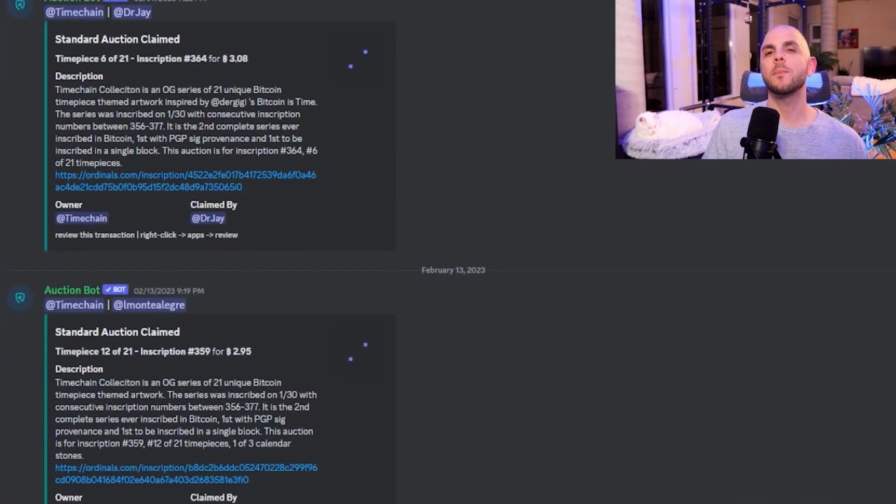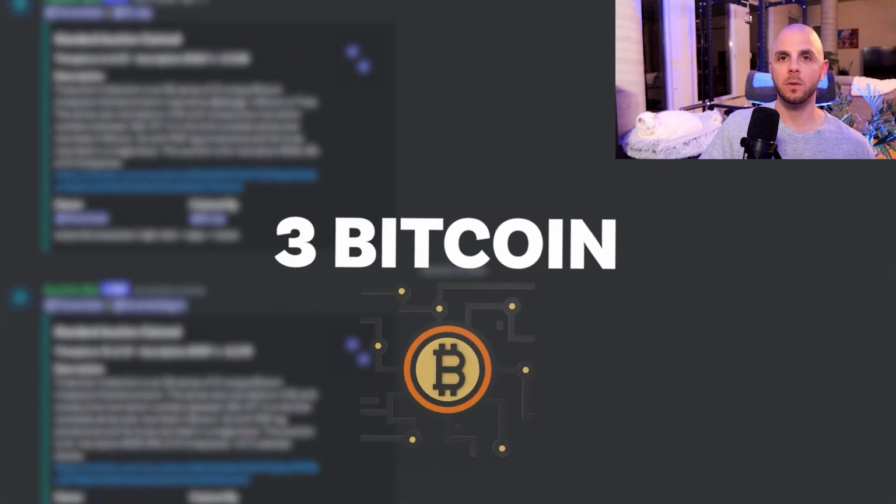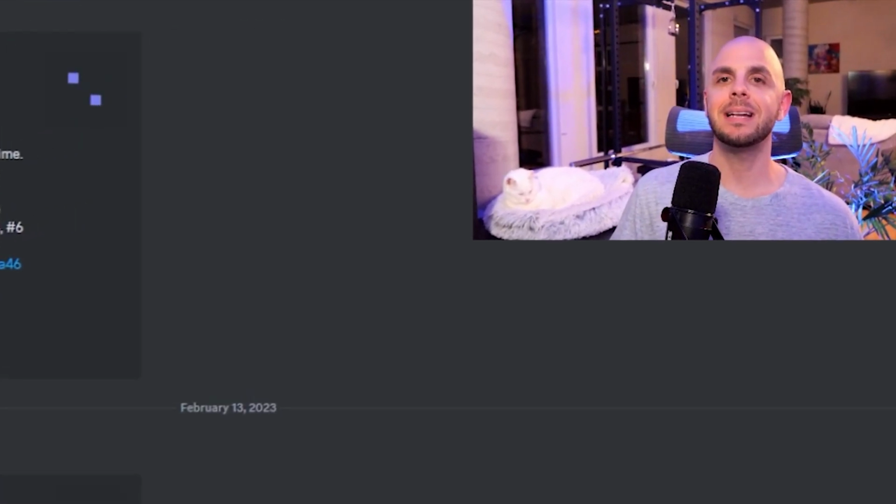Now, although none of them are listed on Magic Eden, if we hop into the Discord here, you could see that they have held some auctions for these, and the prices hit upwards of 3 Bitcoin, which is to be expected. As I said, these are sub 400 inscriptions. Now, not all of the Series 1 have sold yet. I believe they still have 10 that they're going to be selling.